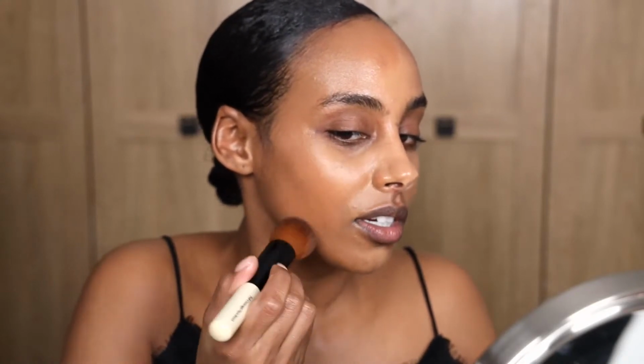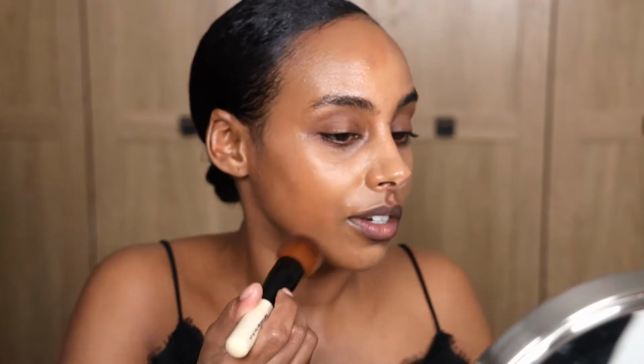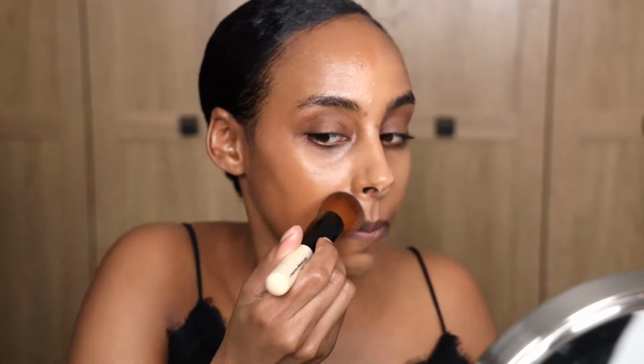Is everyone liking how this is looking so far? It looks so good. It looks just like my skin. And you'll really be able to tell the difference when I turn to the side.